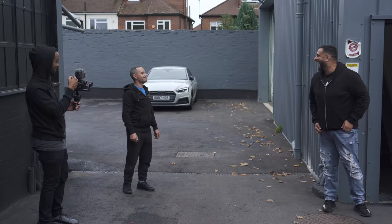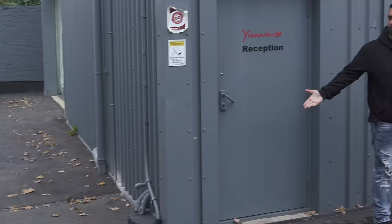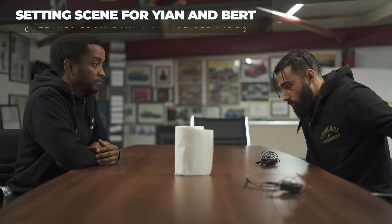Nice. 1 mil out. Which one? On the right? Yeah, low. So the right is going to go up? Or 1 mil. Low on the right? 1 mil. Oh, they're facing each other. Yeah, that is like side on.